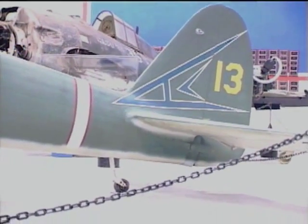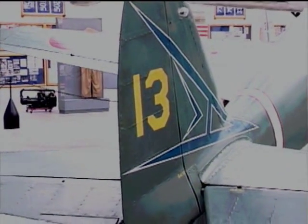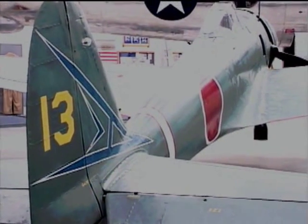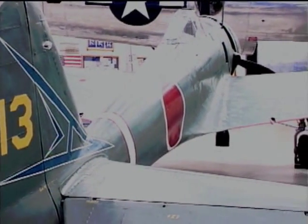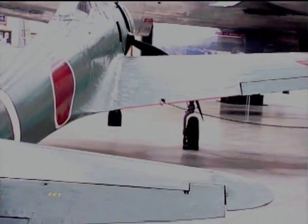The legendary Japanese Zero fighter was a Japanese Navy aircraft. The Nakajima Ki-43 was the Japanese Army's unofficial copy of the Zero. The Zero and the Ki-43 were similar aircraft.